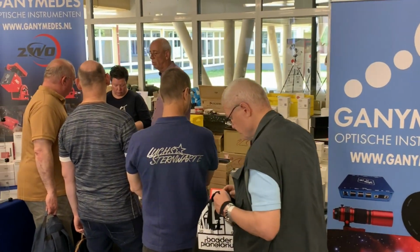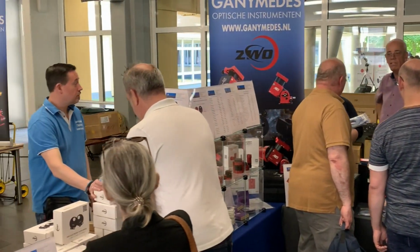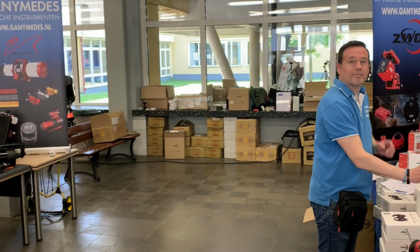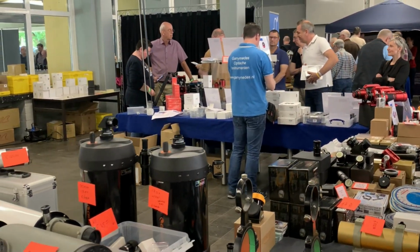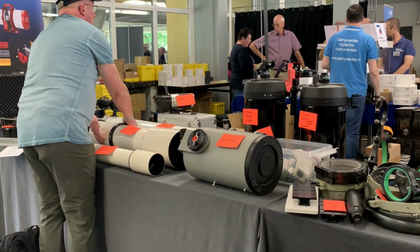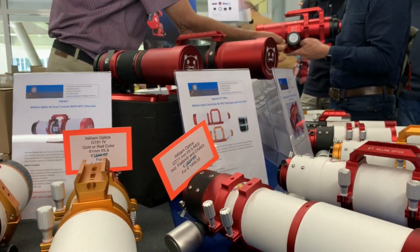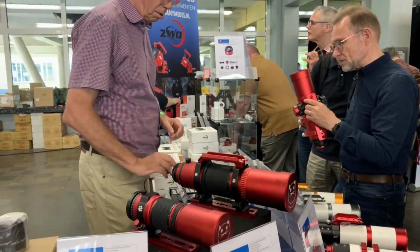Inside, Ganymedes had a big stand, and by the looks of it, business was good. Hey Jeroen! They had lots of goods with them, new but also occasions. And of course, a lineup of several William Optics telescopes were on sale. Among those, also the brand new WIFD internal focus design telescopes.